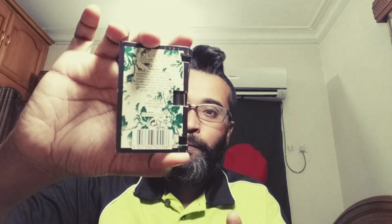For me, Gucci is known for more female fragrances, hits rather than misses, because on the men's side, Gucci have recently started doing some good fragrances, but for a while Gucci was not really noticeable. Gucci was not making that many great fragrances with the Gucci Guilty line. All right, so let's try this one and see what you get from it.